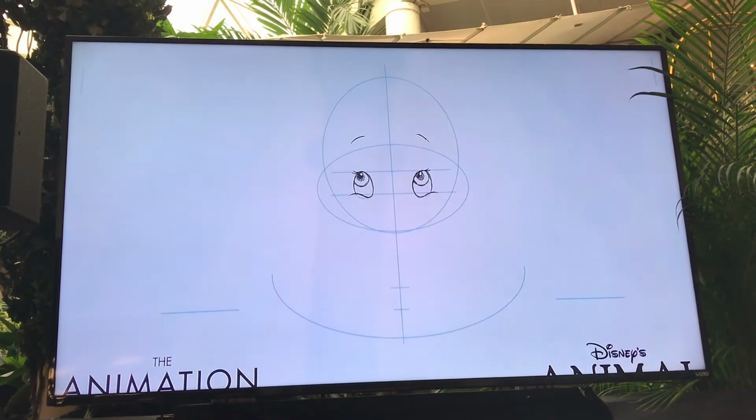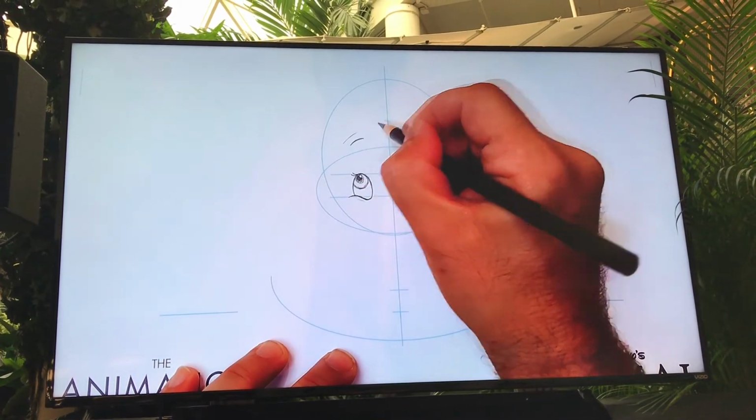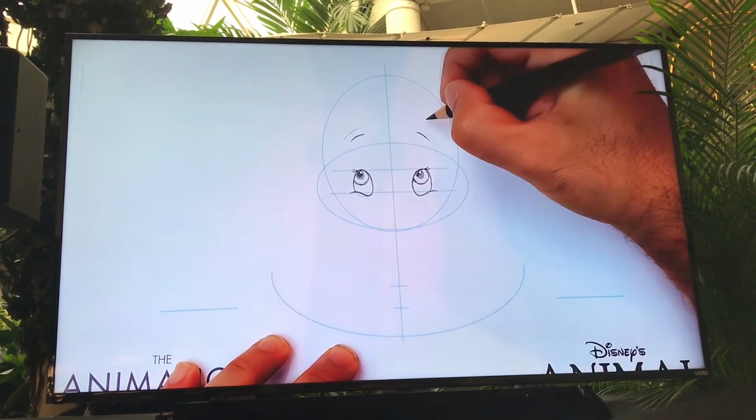And just because he's smiling and he's got his eyes kind of pressed up a little bit, I'm going to put a little thinner line above it, a little longer. That's going to be just a wrinkle.